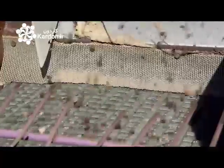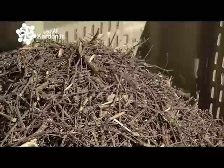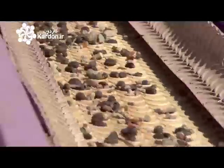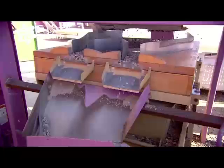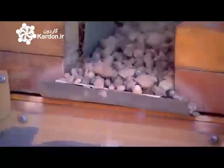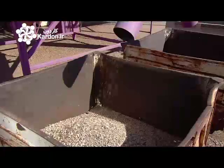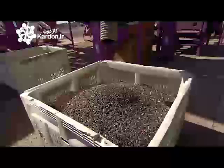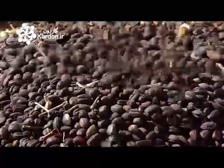In it, the seeds and debris move from conveyor to conveyor through a series of vibrating screens, each made of increasingly smaller mesh. The process gradually sifts out smaller and smaller bits of debris. At this point, as you can see, there's a whole lot of shaking going on. Eventually, only the seeds are left, and they go into huge polythene bags, ready for the processing plant.